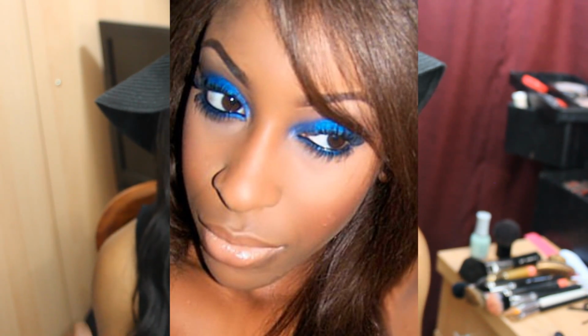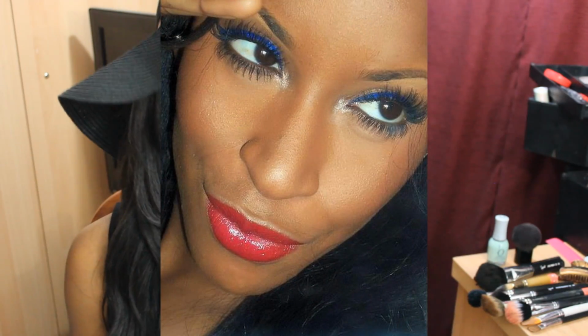Blue eyeshadow, same thing. I like to keep it in the peach, just depending on what kind of look I'm going for. I love the way a royal blue eyeshadow looks with a peach nude lip. It looks so amazing. Blue eyeshadow also looks great with red lips, especially when you're going for a festive look. Royal blue or dark blue, navy blue looks really, really pretty with red lipstick.